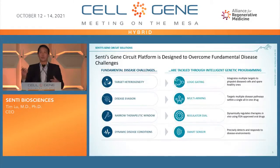Should I kill this cell or should I not, based off of the presence or absence of multiple targets rather than just a single one. And once you are able to design a product that can respond to multiple signals, you can then start playing with the specificity of that product. Two is the idea of multi-arming, being able to design a product that actually does multiple things at the same time. Number three is the idea of a dial, so being able to dial up or dial down and control what the cell is doing.